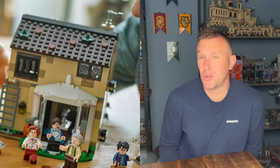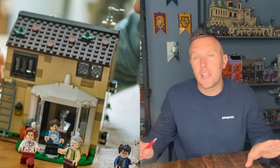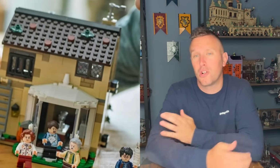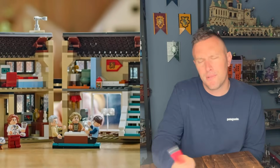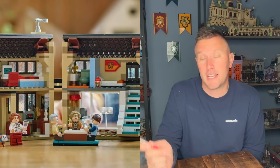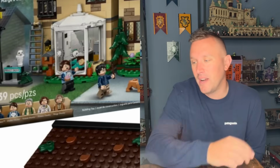I think this set just looks really good. I think it looks good fully opened, and I also think it looks good closed up, and we don't get that a ton with Lego Harry Potter. Usually Harry Potter sets are made in the dollhouse style where the back is open, so it's cool that we have a set, similar to the Herbology greenhouse, that can close up fully, which is quite nice.